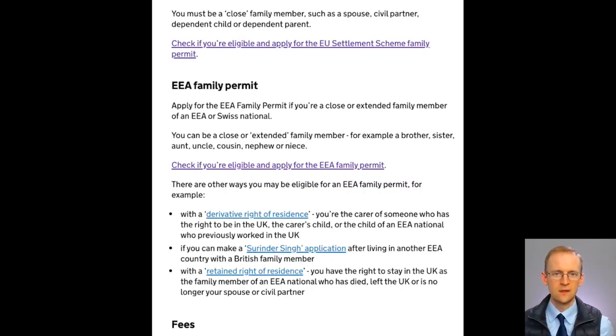Well, without a doubt, you should, in either case, as a European national, first apply for pre-settled status or settled status. That's number one. And then number two, you've got to decide: is the person in question your significant other? Are they your spouse or civil partner? In other words, a direct family member or, quote, close family member. Then you should go for the EU settlement scheme family permit.